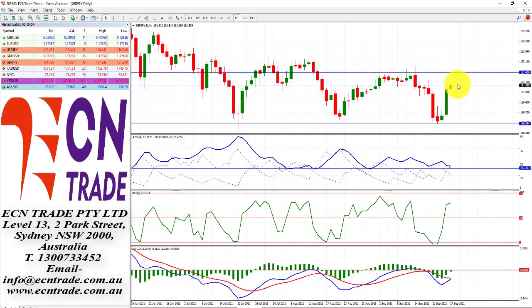That would mean the whipsaw price action and rebounding off that low in sterling yen around that 148.90 to 149.15 is now going to come into resistance around 151.80 and eventually see the market take a downturn back to the bottom side of the range.